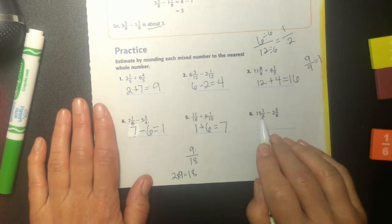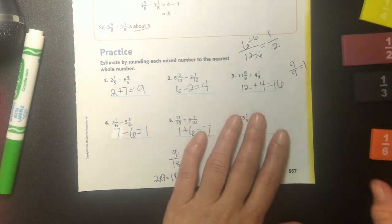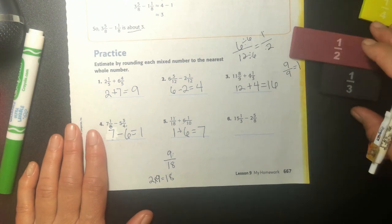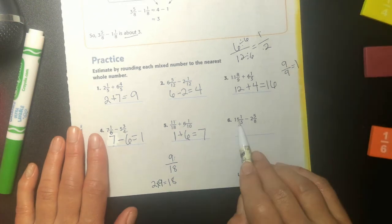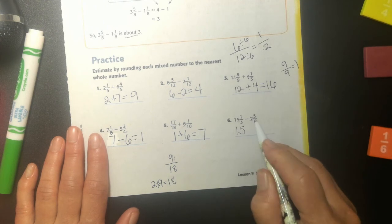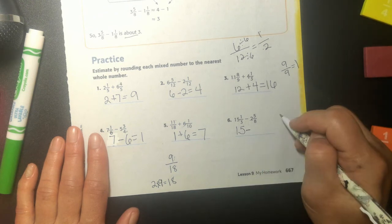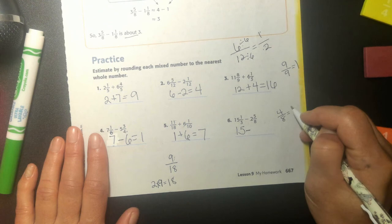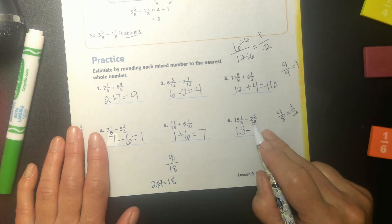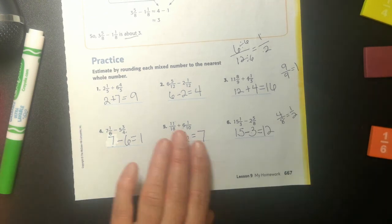All right, 15 and 1/3. Right, 1/3 is definitely less than 1/2. Hopefully you remember that. But, right, you could see this a bunch of times till you remember it. 1/3 is less than 1/2. So instead of going up to 16, I'm going to keep this at a 15. 2 and 5/8. I'm taking away. So 5/8, right? To turn my 8 into a half, I'd need 4/8 to make its equivalent fraction, 1/2. 5/8 is bigger than 1/2, so I'm going up to the next number. The next number after 2 is 3. So I have 15 take away 3 is equal to 12.